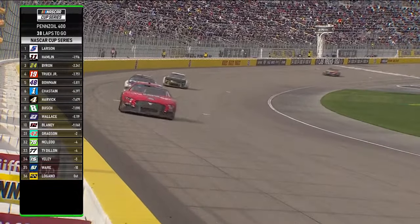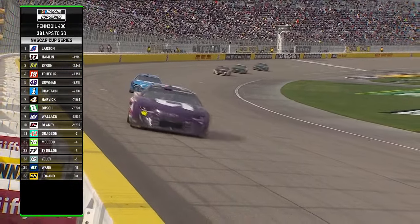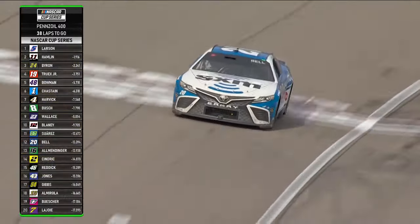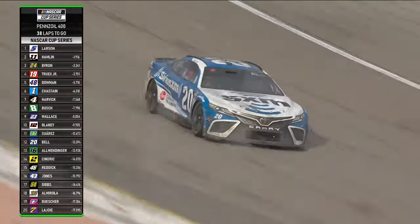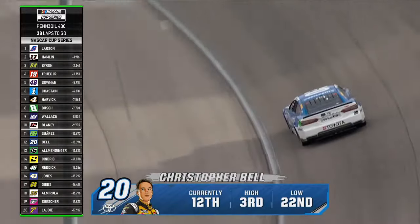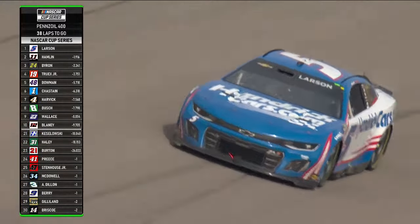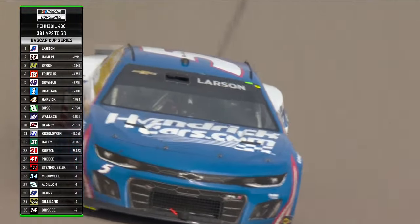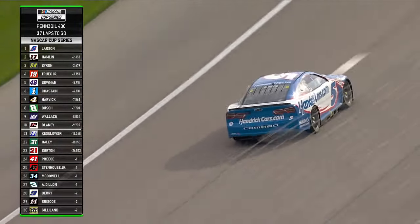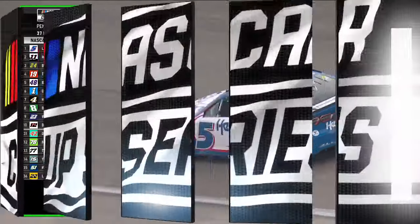Now, the one driver who really gained on this round was Christopher Bell, who had a vibration and pitted from 20th. Bell is now in 12th place. There's his number 20. He is fourth among the Toyotas, 12th overall. So with 38 laps to go, we're going to take our final side-by-side pit stop under green, with Kyle Larson leading Denny Hamlin now by 2.3 seconds.